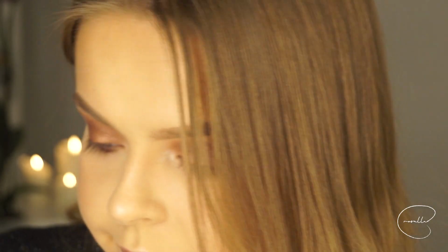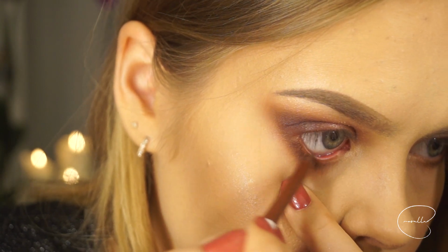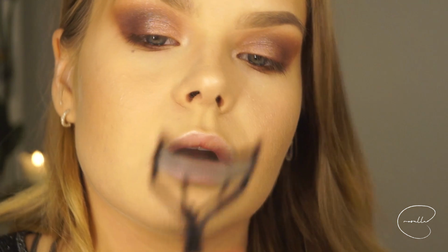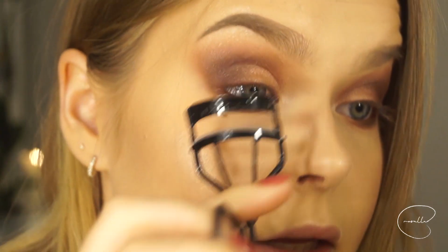Oh, done! I am going in with some Colourpop cream gel liner in the color Mr. Bing. Now, I have a little bit of a trick when it comes to curling your lashes. What I like to do is I actually do my curling in stages. So that would be something like this.